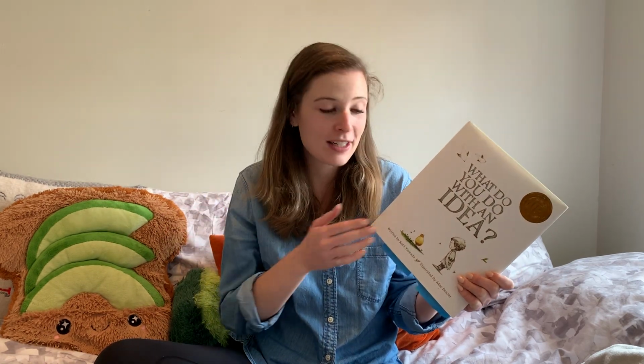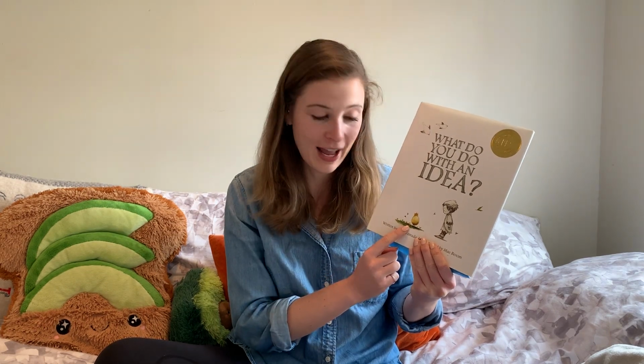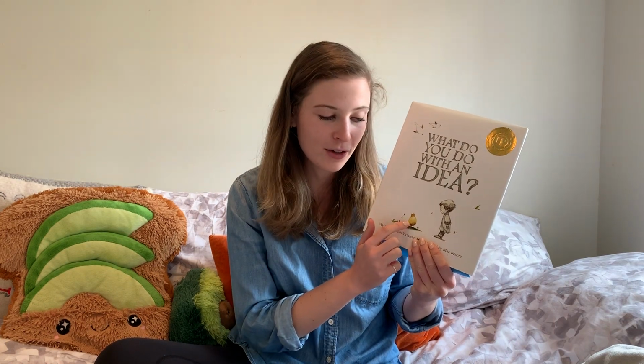So before I can even answer that or start the book, I need to know, what is an idea? So an idea is a thought or a plan that is imagined or pictured in your mind. So what the illustrator has done, because if you are having an idea in your mind, we can't see it, right? But what the illustrator in this story has done is they have represented the idea that this little boy is having by drawing this golden egg. So it's really neat. This little golden egg is representing his idea.